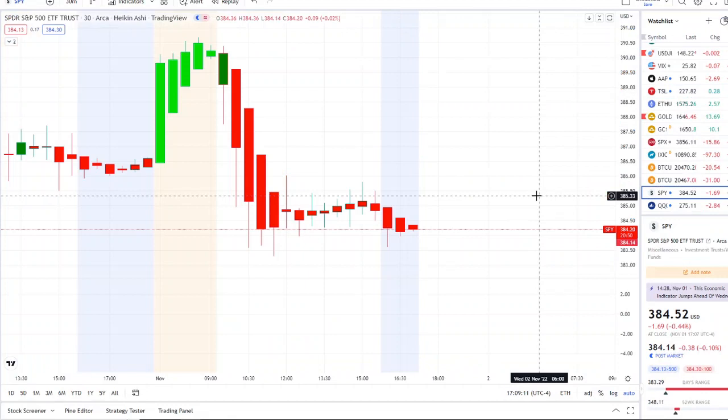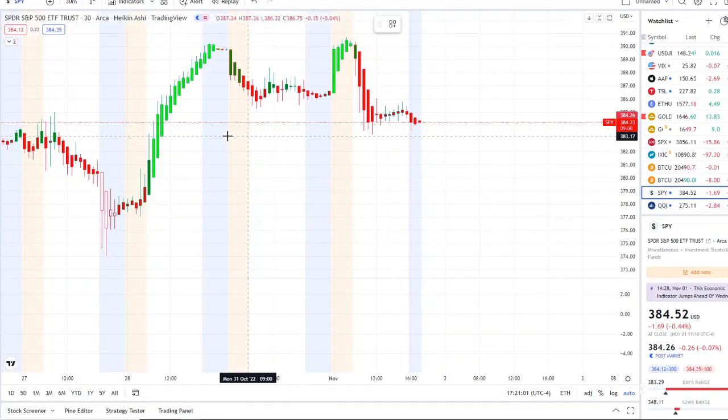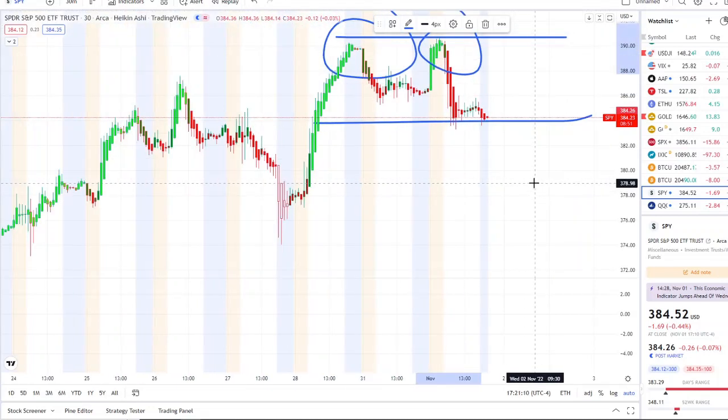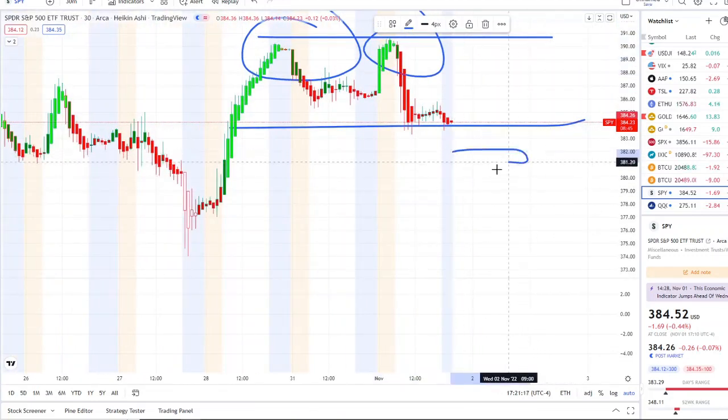Let's jump into these charts. So here we are with the SPY, the S&P 500 index, continuing to range here between the 380s and the 390 area, and it continues to reject up here. We have a double top here forming. Is it either going to be the real rejection or going to be retested and broken out of? That's the big question mark here.